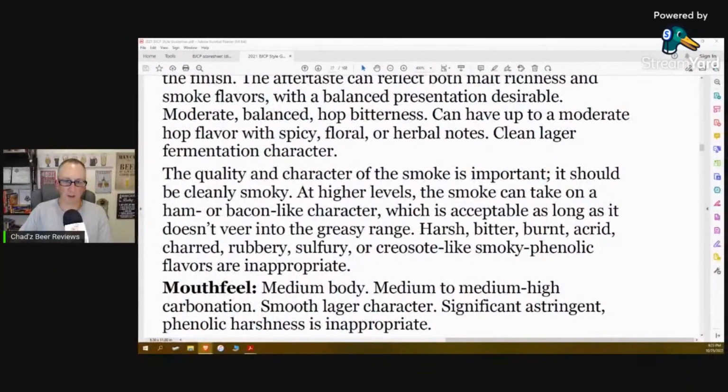Phenols, smoky phenols, pretty gross. It's not something that's supposed to be there. Sometimes you get smoke on a beer that is not supposed to be smoky. That's phenolic, which means your yeast. It's basically you had sick yeast.